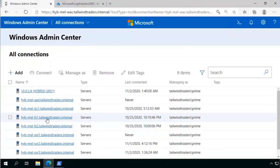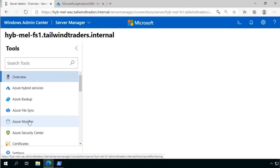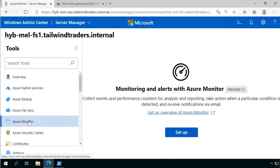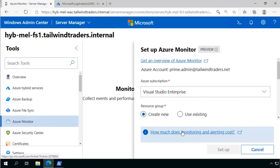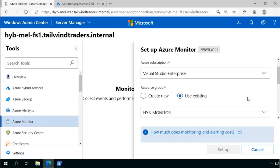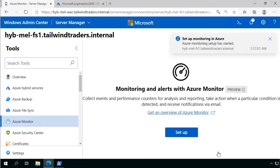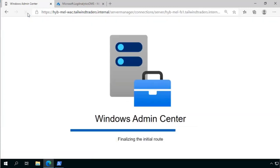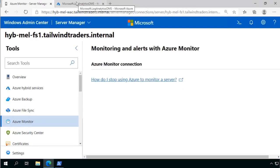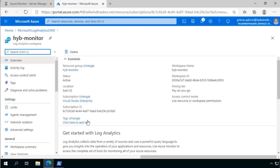So let's switch back to our Windows Admin Center, and let's go to our file server 1 here. And we can now configure Azure Monitor. For that, we click on Azure Monitor. We select the server here. Now we're going to select the subscription, and we're going to use an existing resource group. With that, we can also select an existing Log Analytics workspace. And then we hit setup. This will now go out and download the agent, connect that agent to the Log Analytics workspace, and send these logs to the Log Analytics workspace. Now, when we're back in the Azure portal, let's go to that specific Azure Log Analytics workspace.